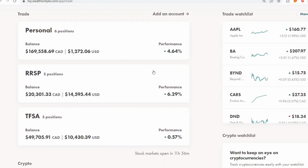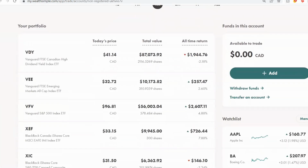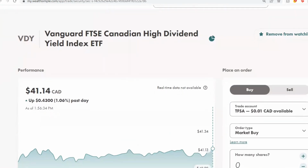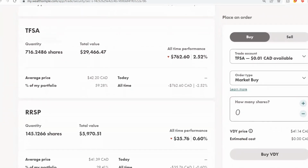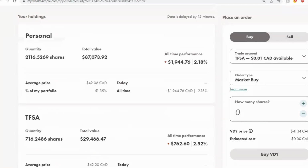This includes mainly a few ETFs. The largest of them, in fact, if we look at it, is our shares of VDY. If I click onto it, this is the Vanguard FTSE Canadian High Dividend Yield Index ETF. That's our largest holding. We have some shares in our non-registered account, some in our tax-free savings account, as well as some in our RSP account. All in all, you do see the performance for them.